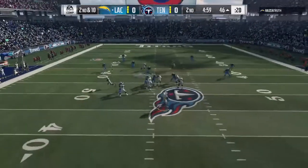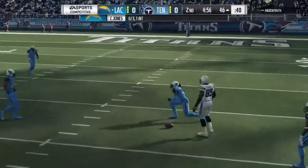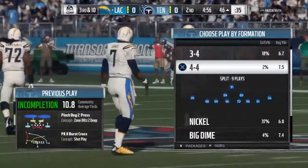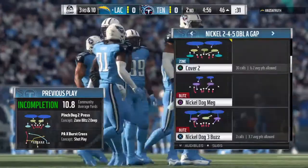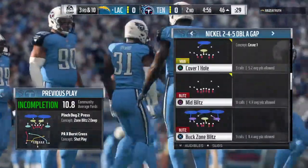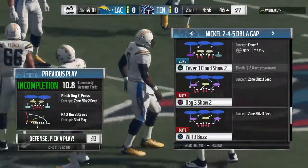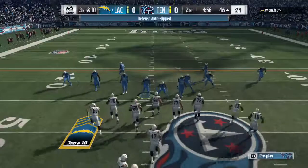Now Jones off the play fake. And his first throw since coming in is incomplete. He was looking for Antonio Gates that time. And it's 3rd down. Let's face it, you can run the route tree as many times as you want, get in sync, practice it, do all those things. But once you get to game speed, it doesn't always time up quite that well. That one goes incomplete.